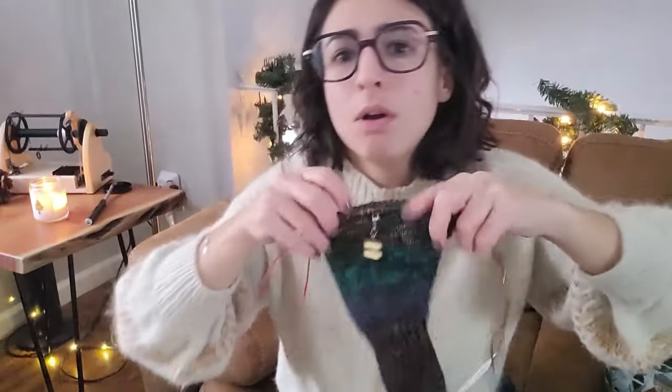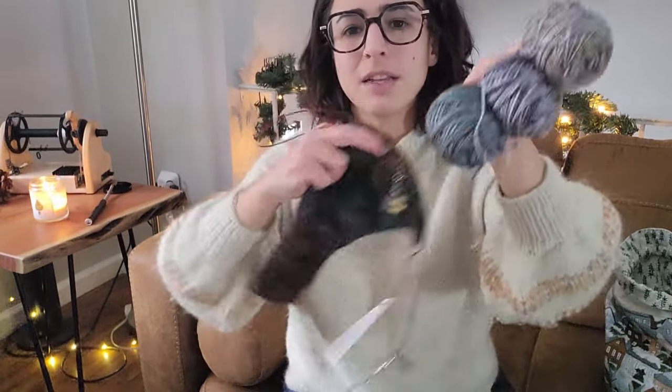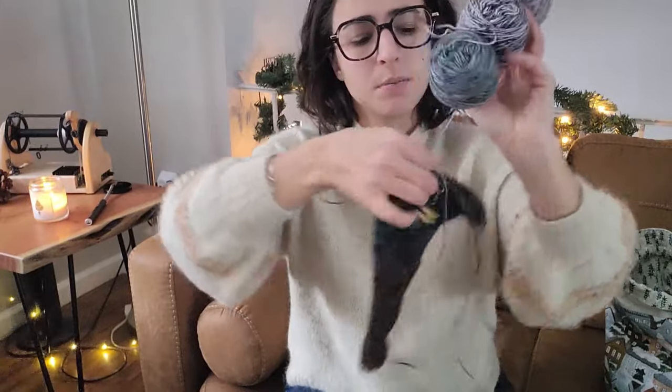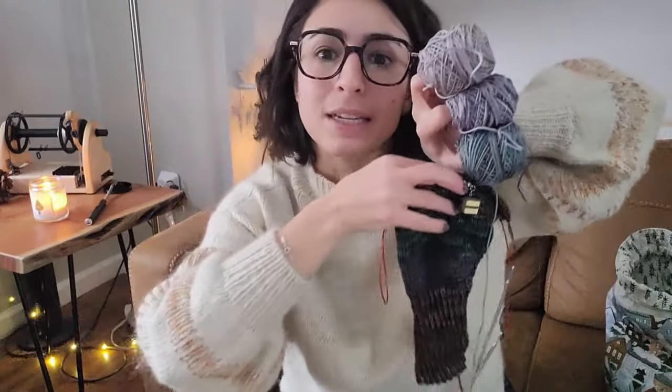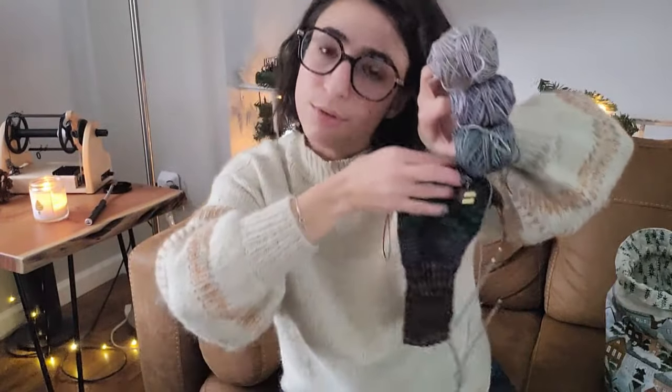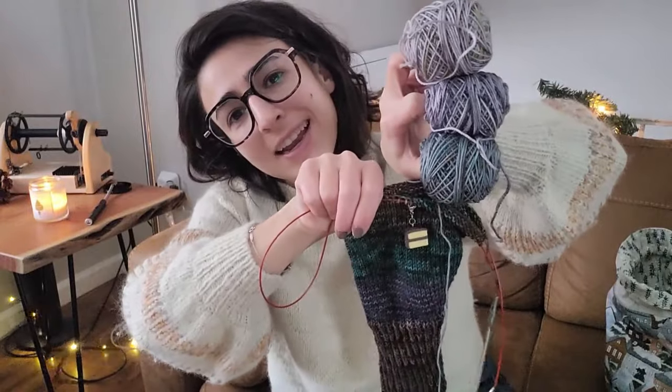It's so good. But I wanted to show you because I have the next few colorways here caked up. I actually caked up the next like seven colorways because I wanted to play around with one skein in the fade that I wasn't sure. So we're going to be getting a bit lighter here, going into some grays, going through the grays, and then into the oranges. That's the plan.